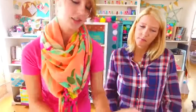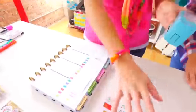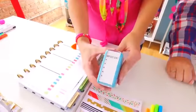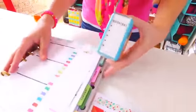I believe Claudia's going to show off the different sizes that we have. The big one and the classic size. And another thing that is included, part of the collection, are these self-inking stamps. There are two different sets of these for different patterns.